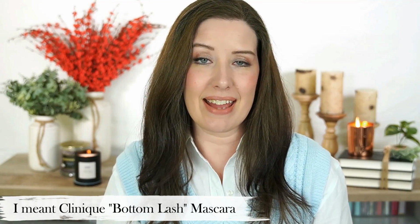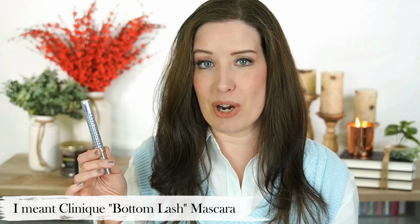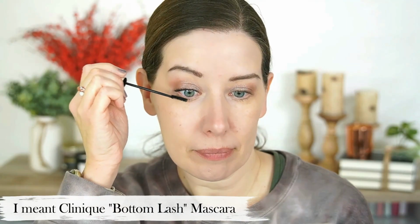The third reason is because it's great for your lower lash line. So I know Clinique makes a mascara, or at least they did before. I don't know if it's still a thing, but it's called the Lower Lash Mascara. And again, it has a really skinny little brush just like this one. And because it's so small, it's just really easy to apply to your lower lashes without getting it all over the place. So this is definitely a hidden gem.